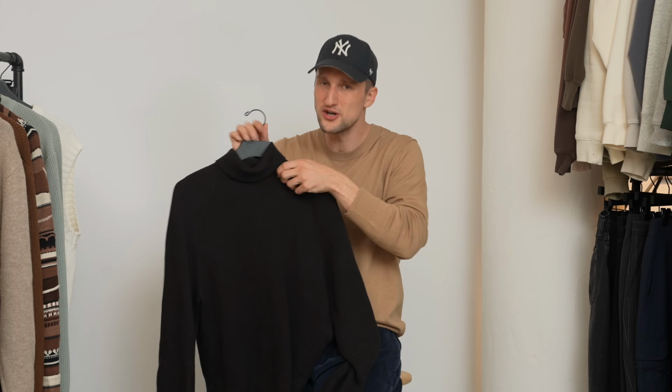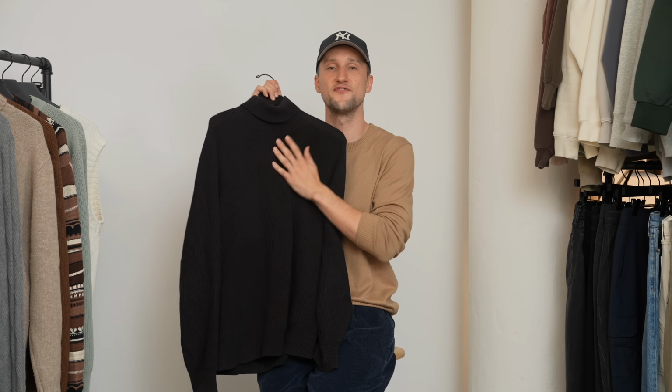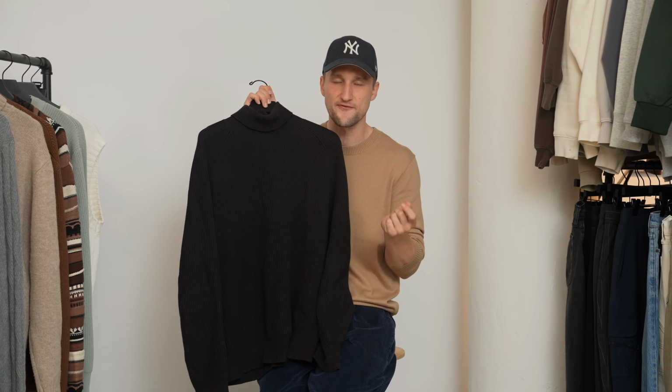But for those of you that can rock them, this is a piece from Marco Polo. Marco Polo is a nice brand, but it's primarily in Europe. I believe it's German. Pretty sure it's German. I should know that because I am German. But I wanted to show this specifically because it's a very nice, simple, yet different turtleneck.